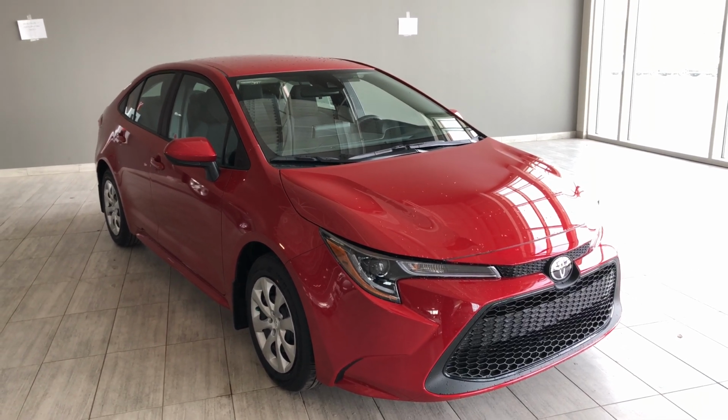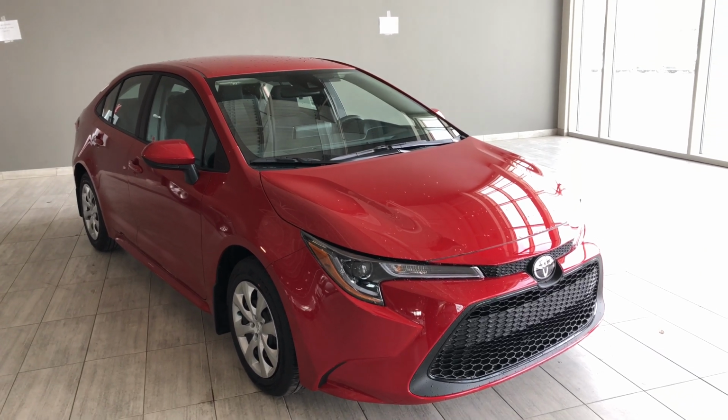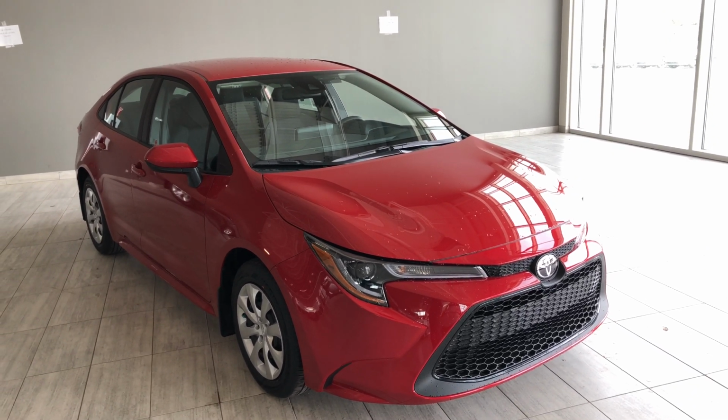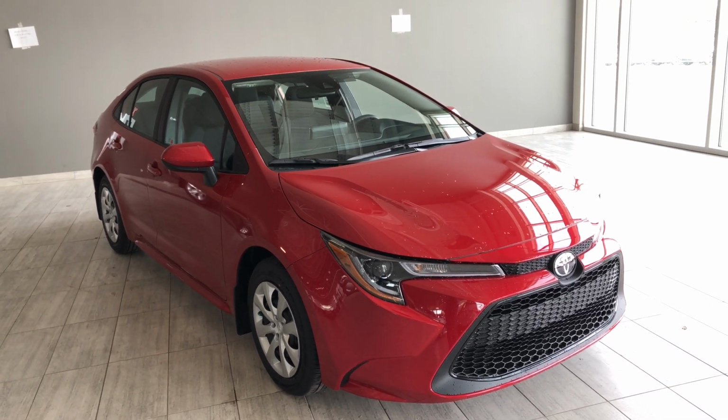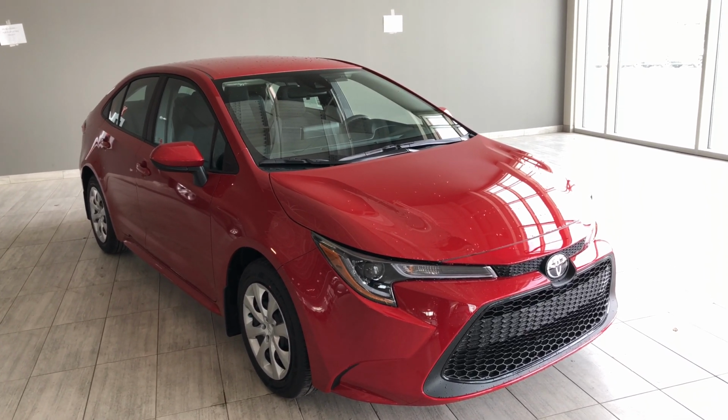My name is Christian and today we're going to be looking at a 2020 Toyota Corolla CVT LE. This is a 5-passenger 4-door sedan in Barcelona red. Under the hood you'll find a 1.8 liter 4-cylinder riding on top of 16-inch wheels.